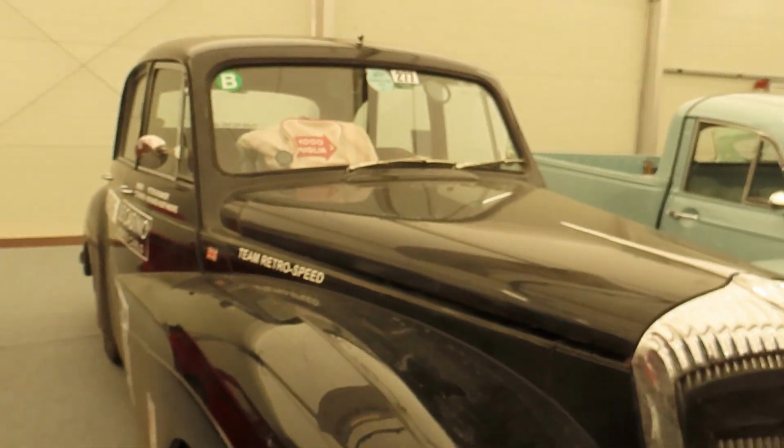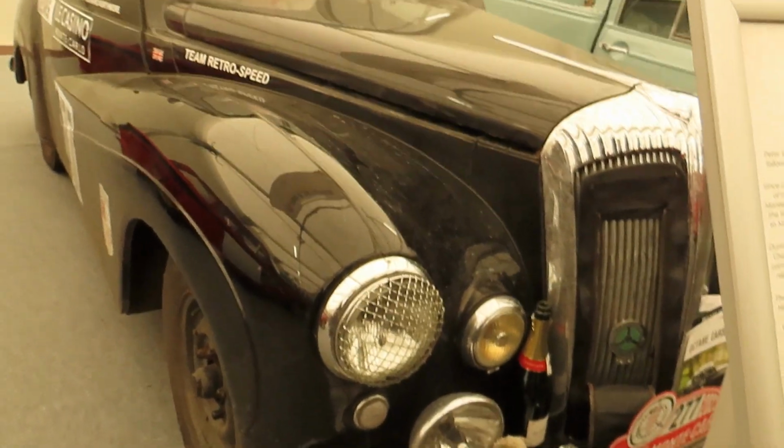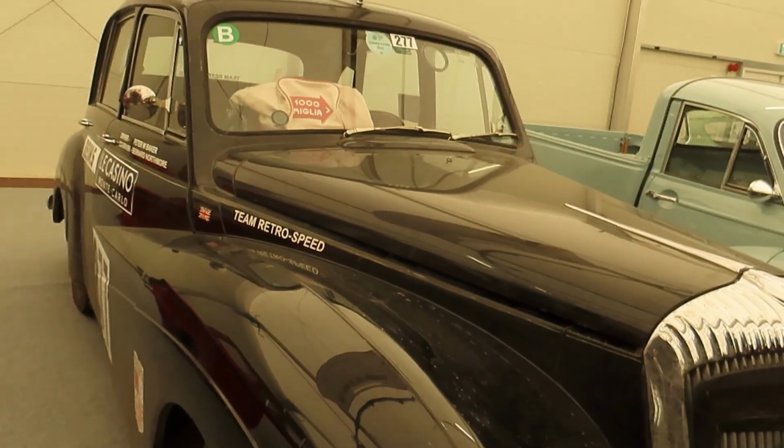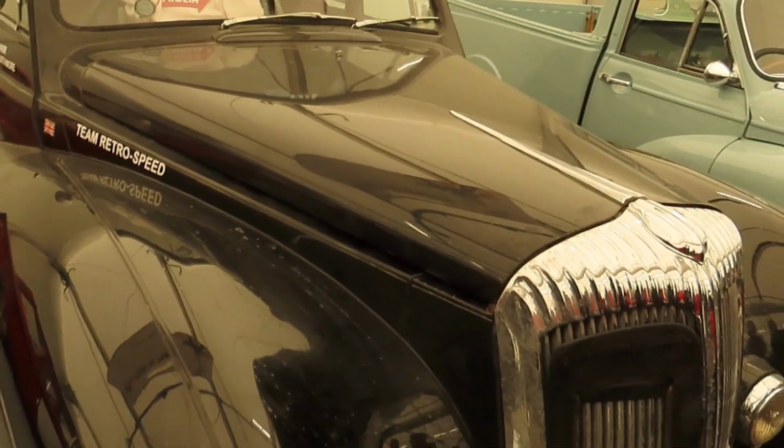What engine are in these again? I can't remember. Is it a 6? Oh, okay. Yeah, Daimler will be pre-selected. That is nice. Time warp that.